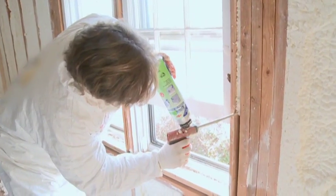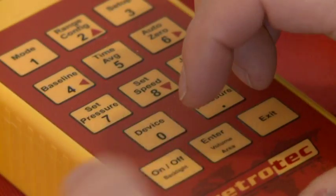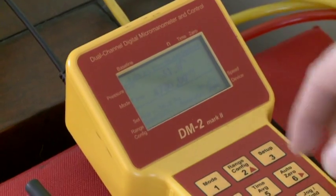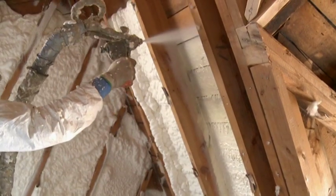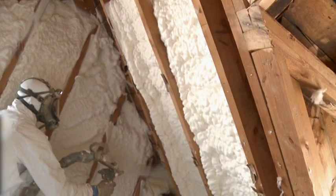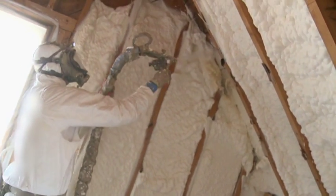To determine the impact of the insulation, a blower door test is performed. This test is taken before and after the insulation process to reveal how tight and efficient the spray foam insulation really is. Spray foam is really an amazing product because not only is it an insulation, it's an air sealant, so it cuts out those drafts that can come in from cracks and crevices in your house.